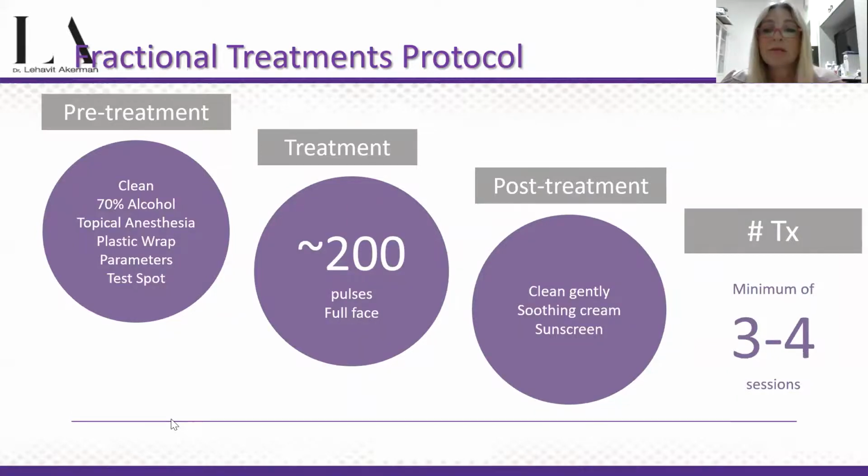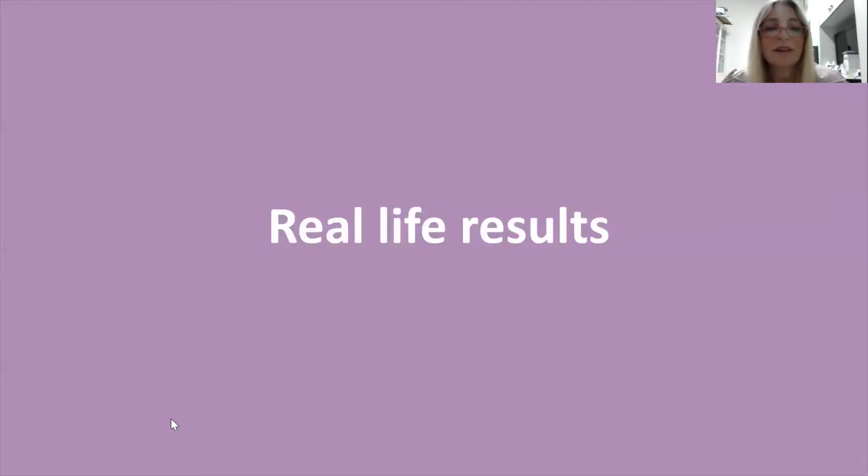So what's the treatment protocol? Of course, we clean the skin, we apply topical anesthesia. I let my patient sit for about 45 minutes. Then we perform the treatment. I do a few passes. Usually I don't count the number of passes. I look at the patient and I want to see the end result, which is a little bit of erythema, not too much, but I want to see it. So usually I do around 3 to 4 passes, and then I put some soothing cream and of course sun avoidance. Usually I perform 3 to 4 treatment sessions, at monthly intervals.